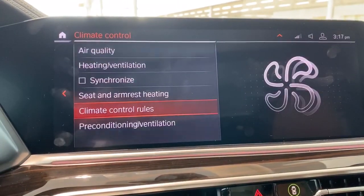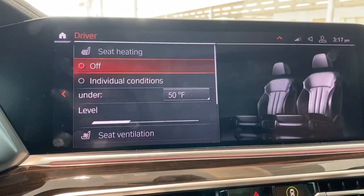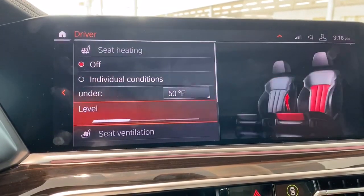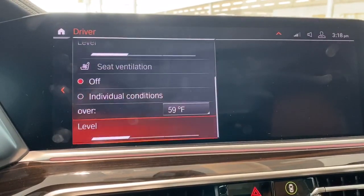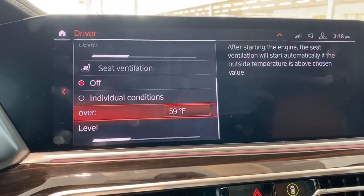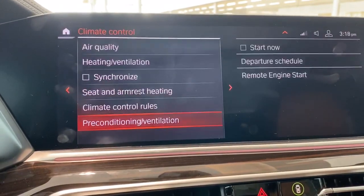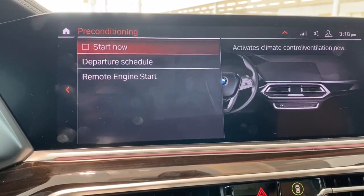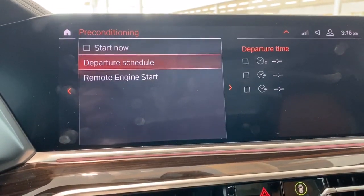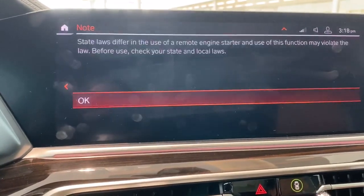Climate control rules. Happening here is you can make a preference if you want the seat heaters to activate automatically under a certain temperature, and you control at what level they come on. Same thing with seat ventilation. So here in Atlanta, it's typically about 100 degrees in the summer, so you can set it for preconditioning and ventilation. This is where you can set departure times for preconditioning, and if you have remote start, if your vehicle is fitted with it, you can turn that on.